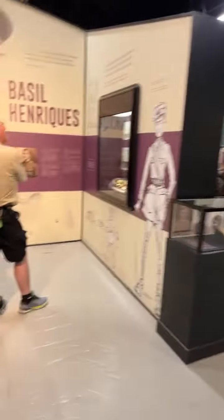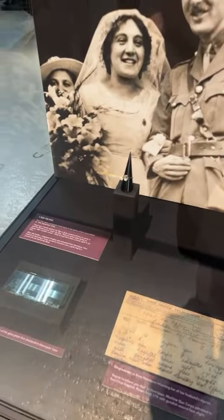Various displays. This one is interesting. I like this one. That's a wedding ring, I believe, made from the glass from a periscope that was extracted from some bloke's leg, and he made his wife's wedding ring from it. So I thought, that's a heck of a ring. So, Mark 5.